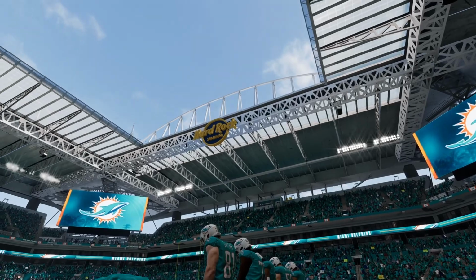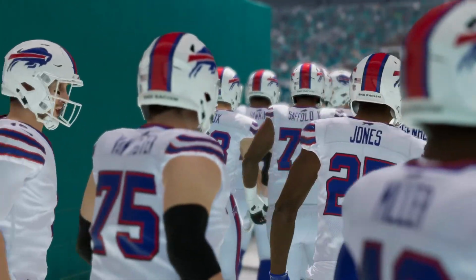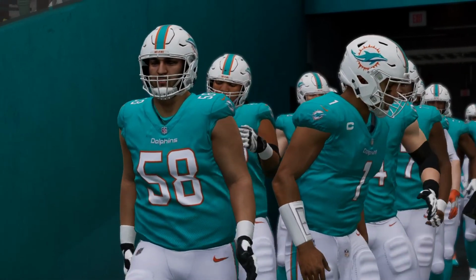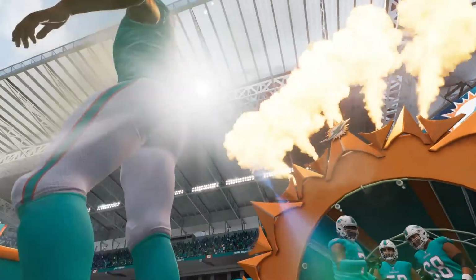We are about 15 or so miles northwest of world-famous Miami Beach as we are set for football at Hard Rock Stadium in Miami Gardens. Today, we've got an AFC East matchup between the Buffalo Bills and the Miami Dolphins.